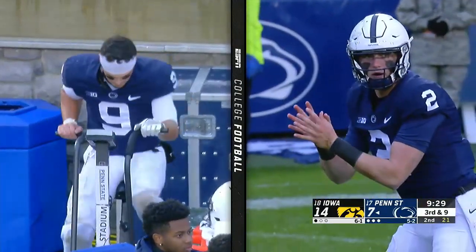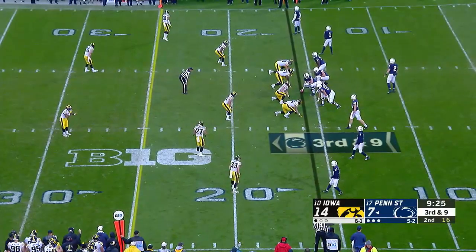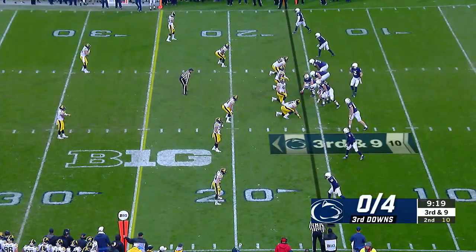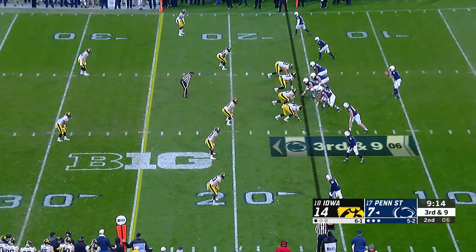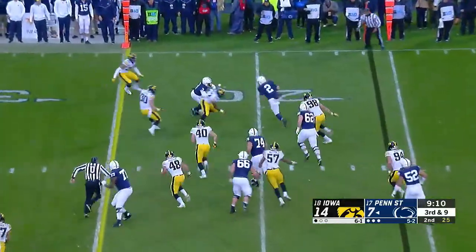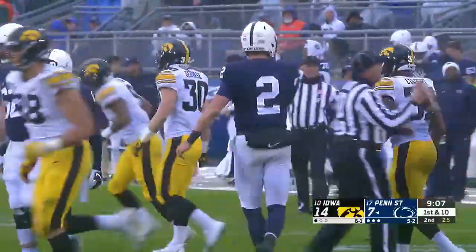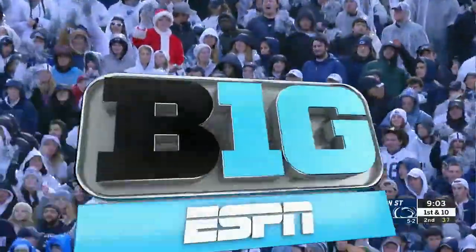Third down and nine. As McSorley tries to stay loose, temperatures will creep into the high 30s as we progress. Looks like the rain has stopped. Third down and nine. Soggy field conditions for sure. Stevens trying to run for it, and somehow he slipped through for the first down. Tommy Stevens knifes through a couple of Iowa defenders for the marker.